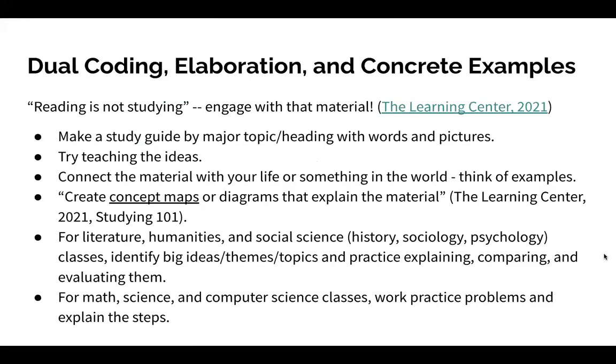There's a lot of strategies you can use for this, because what you need to understand is that reading and rereading is not studying. You have to engage with that material to check your understanding. Reading and rereading notes, slides, and textbook material won't help you practice what you need to do on tests, which is show your instructors your understanding of material. Find ways to practice pulling the information from yourself.